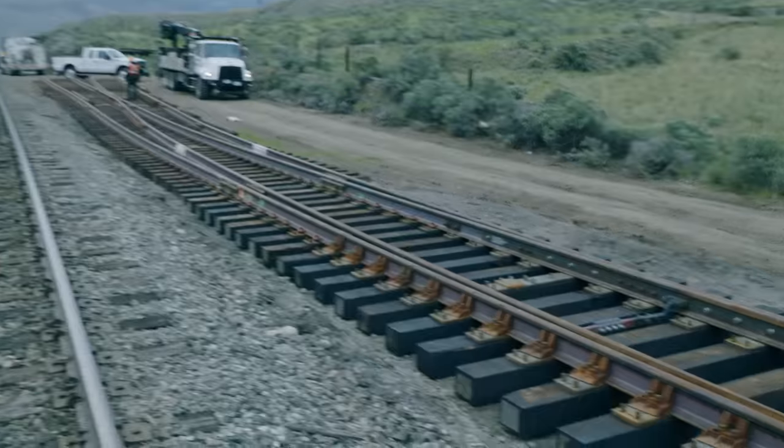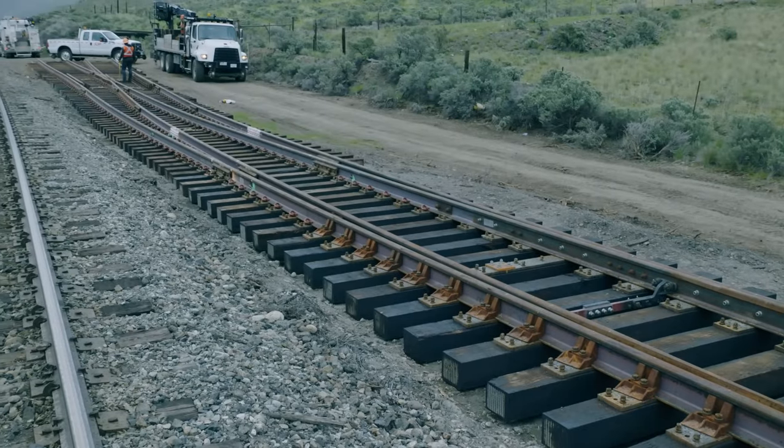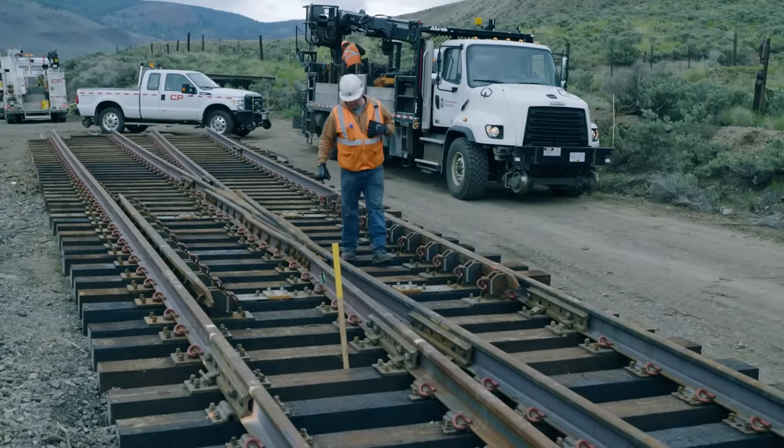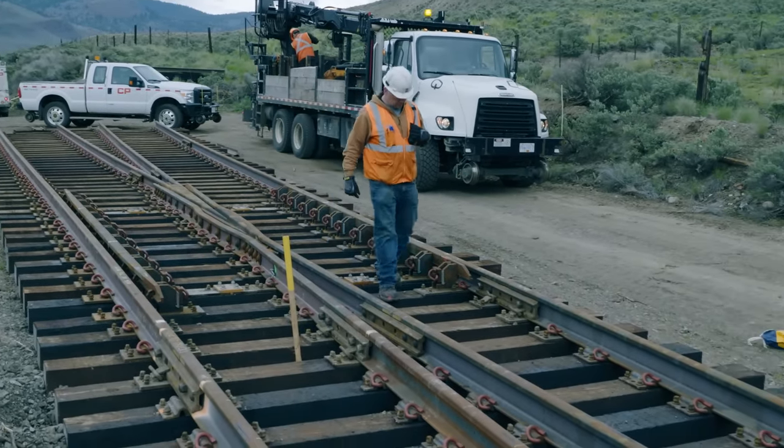Here's the new switch going in. To save downtime on the track, the new switch has been pre-assembled, ties and all. Quite the equipment we need to haul this into place.